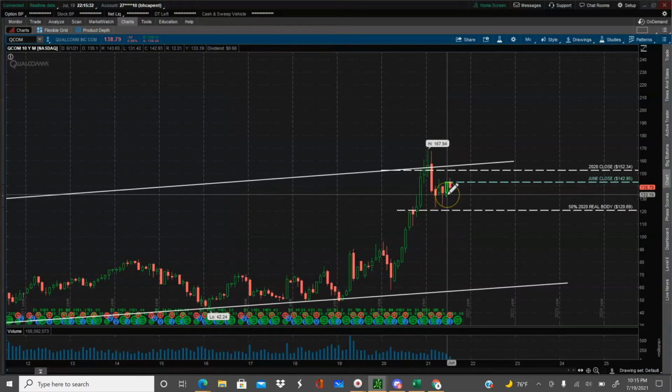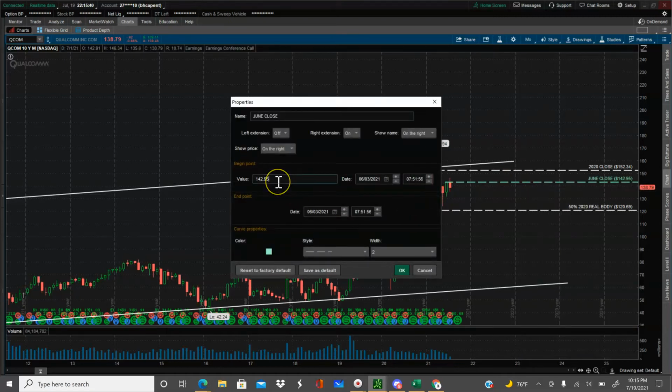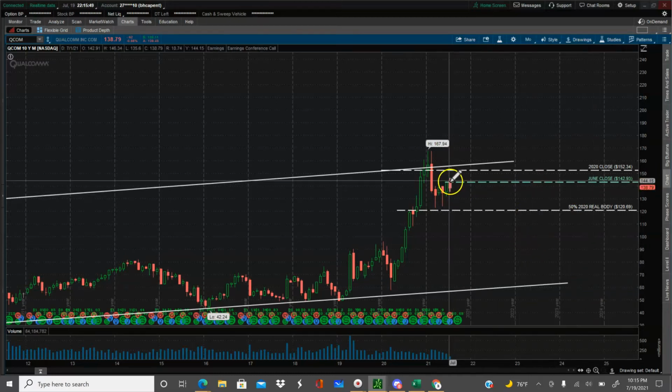Okay, 93. So June close, we have that mark, and as you can see, for the month of July so far, it has struggled to break above that. It did briefly. I mean, it hit 146 and then it pivoted downward the other way. But so far, it has not moved below the close or the low of June.